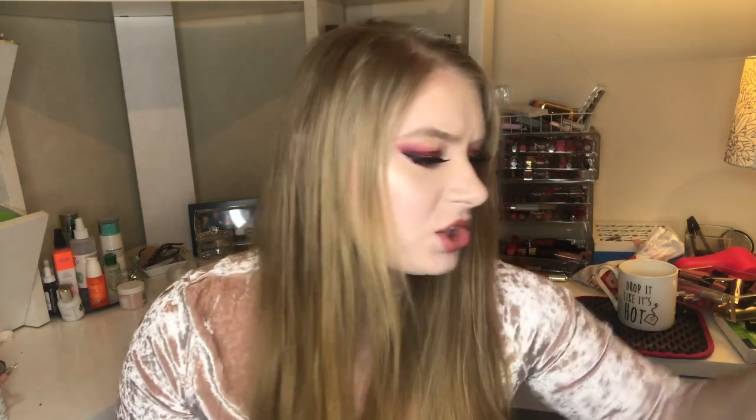The shade is really nice though. This is just like a fair porcelain shade. Works really, really well, but disappointed in the formula and how that changed, because I think it changed.